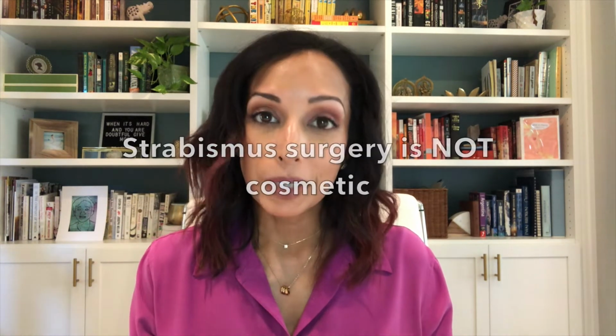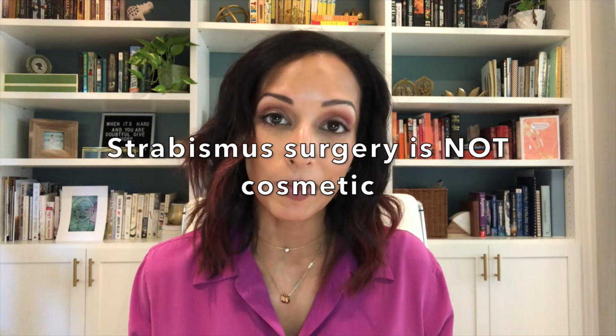Third, strabismus surgery is not cosmetic. That's a big one, especially for me since I am a strabismus surgeon. So strabismus is lazy eye surgery. Eyes that wander in or cross in, wall-eyed, all of that stuff. It is not cosmetic, even in adults. If I can drive that point home, that's a huge one. It is not a cosmetic procedure, and most medical insurances will cover it.